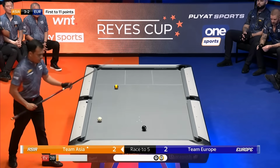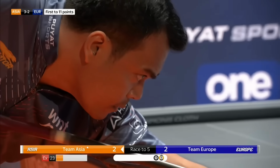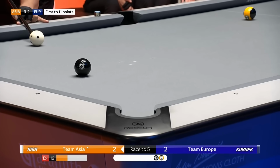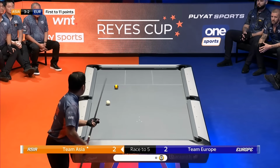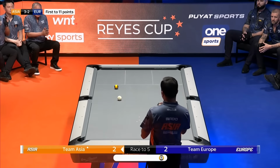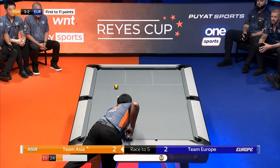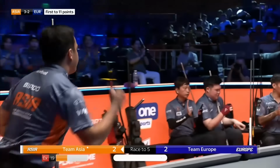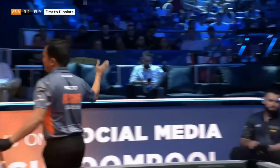Two balls away then from giving Asia the lead for the first time this evening. Remember, they were 2-0 down. So it was a cagey enough start to rack five. But Beato has swept over the line. Three in a row for Team Asia. Now they are in front.